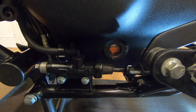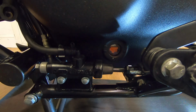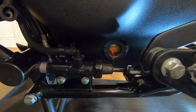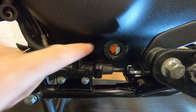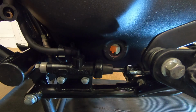So down there, that's nearly up to the full mark. That's 1.5, 1.68. Okay, that's 1.7 litres has gone in. That's right to the full mark. I think that's good.